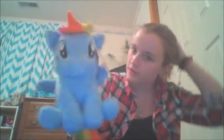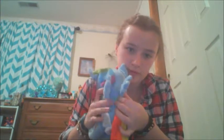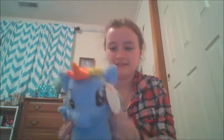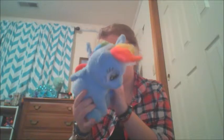I have a plushie bank. So adorable. Look at the wings, how they move. Oh, you move them like that. Boop, boop. That's a nice butt. Flap, flap, flap. Though, her eyes are not blue. They're more of a magenta color. Cutie mark should be on both sides.